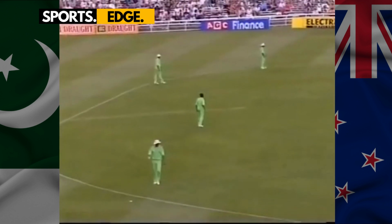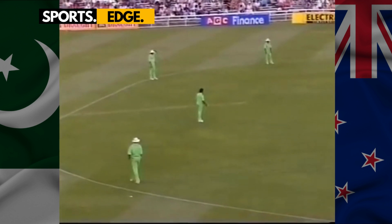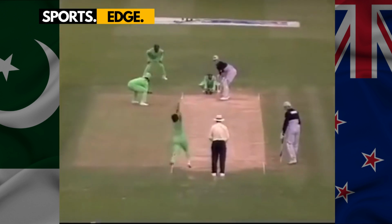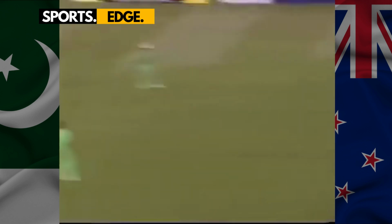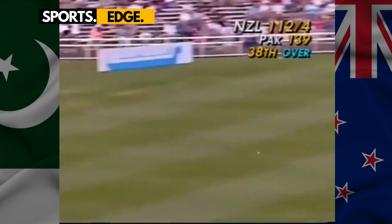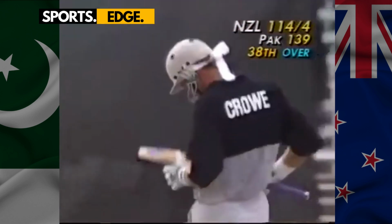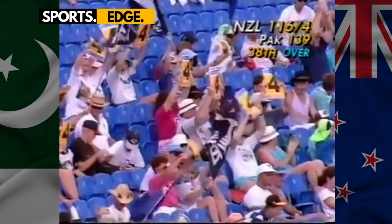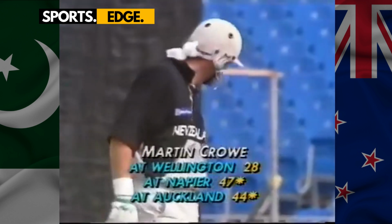It's very difficult to find a gap there with an arc of fielders on the offside, especially with Mushtaq bowling very tightly. This one short. Well, there he's found the gap from the back foot. It's too short. And Crowe gets through the gap through extra cover and takes 4. What a good shot. His third boundary. It's 116 for 4. 38 overs completed.